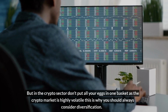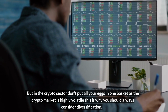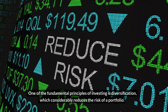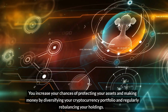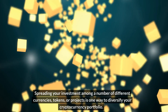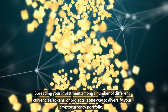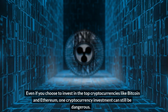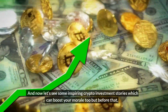But in the crypto sector, don't put all your eggs in one basket, as the crypto market is highly volatile. This is why you should always consider diversification. One of the fundamental principles of investing is diversification, which considerably reduces the risk of a portfolio. You increase your chances of protecting your assets and making money by diversifying your cryptocurrency portfolio and regularly rebalancing your holdings. Spreading your investment among a number of different currencies, tokens, or projects is one way to diversify your cryptocurrency portfolio. Even if you choose to invest in the top cryptocurrencies like Bitcoin and Ethereum, one cryptocurrency investment can still be dangerous.